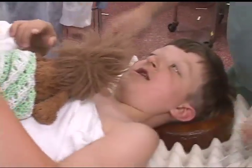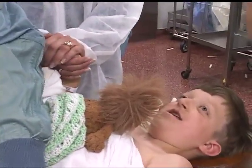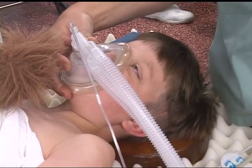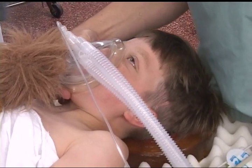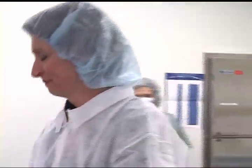Okay, Mum's right here. So she's going to hold this hand. Excellent. That's very good. Blow it away, Spencer. Blow it away. Big puffs. That's fantastic. You're a clever boy. Okay, thanks, Mum.